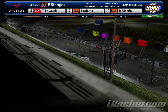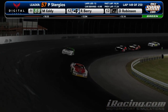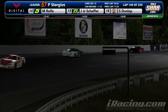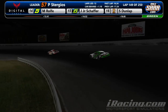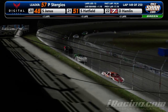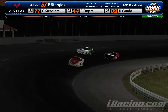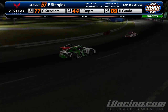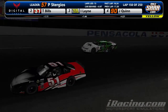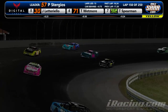Out of turn 4, Sturgis over a 1 second lead. Now you talk about tire fall off. Look at that, 1 second tire fall off since his fast lap tonight. And I tell you what, folks, this guy is lit up now, and he is running, but fresher tires coming from the 51 of Sean Hatfield. He's going to gain a lap back as he passes the leader. Scott Dunlap ahead, and we've got our second caution flag on the night.